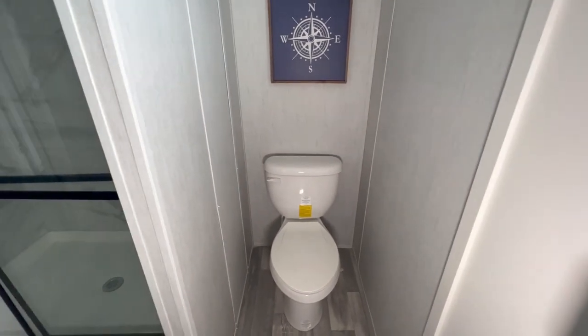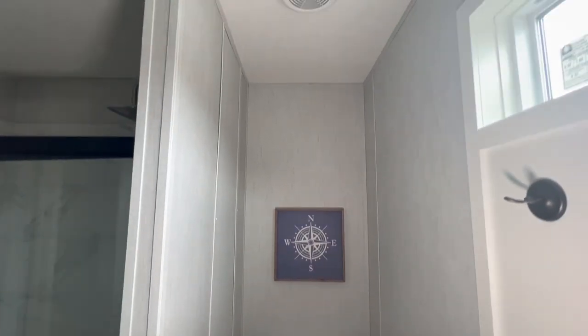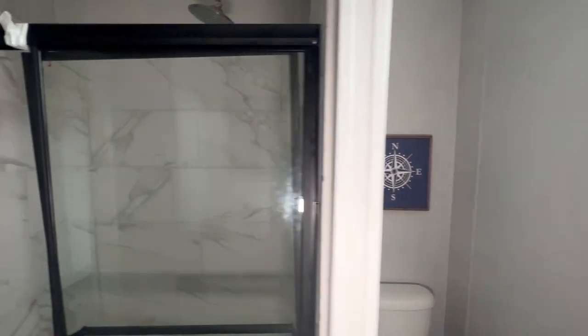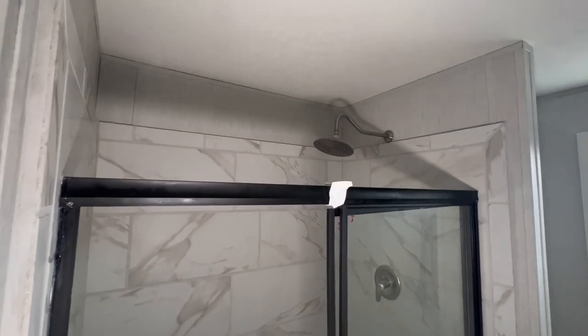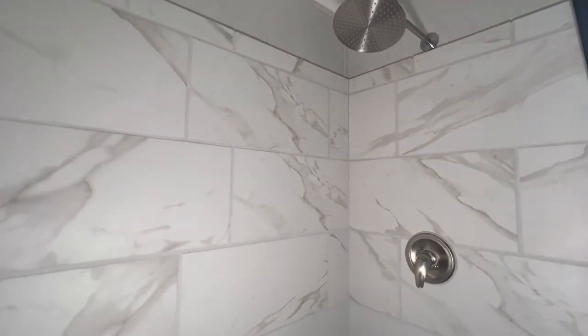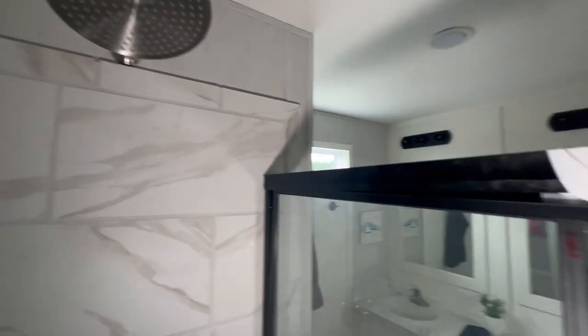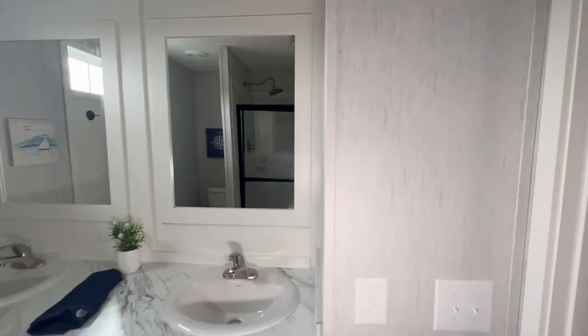All right, of course, right there, that would be your commode, obviously. All right, and right here would be your shower. This doesn't have a bathtub, but it does have a shower. But I imagine that you could opt for a bathtub if you really wanted it. Of course, you have your Rainmaker shower head. Very nice. You got plenty of space in here, as you can see. Plenty of space, you guys. Plenty of space. All right.